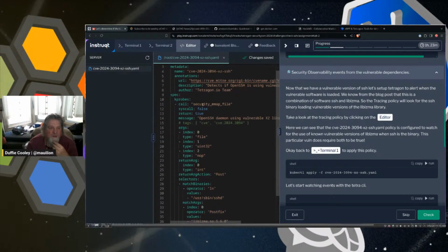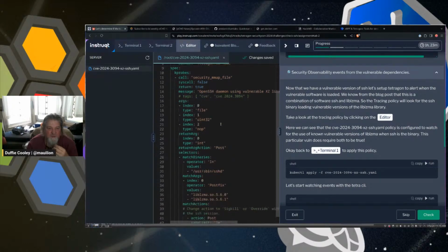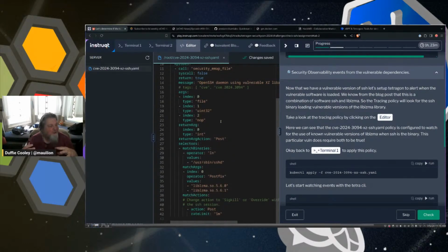So in this tracing policy, what we're doing is loading the security memory map file that is being used by SSH. You can think of it a little bit like an LDD, right? When the SSH binary starts up, we're going to look at the things that SSH binary is loading from disk, as far as the dependencies that it's loading. And if we see one, we're going to make some noise. We're going to say, hey, this SSH binary loaded up this vulnerable version of code.